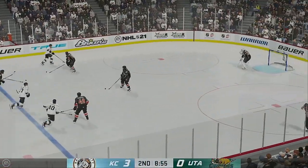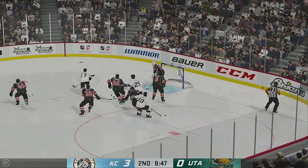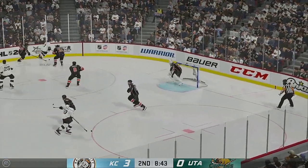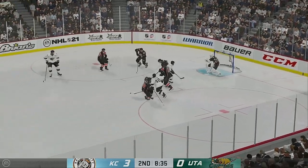Lane Scheidel, assisted by number 26 and by number 50. Sends a pass over. Oh, he misses the net. Not by much, but I guess it really doesn't matter, right? If it's not on net, it can't go in. Fair point.